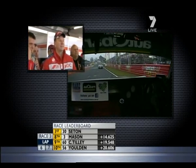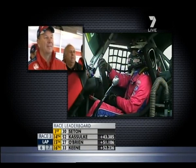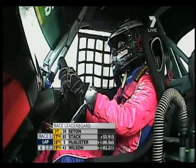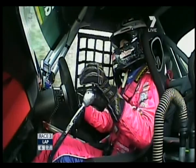7 laps is all he needs to do in this one. He's done 5, and he's within 7/10 of a second of Glenn Seaton, and he's got a sniff. And at this rate, it'll get him on the podium for the weekend. He'll finish 3rd for the round if he finishes second here. And look how many of them have broken the lap record. They are rocketing this weekend.